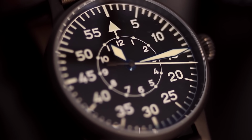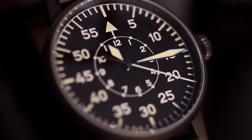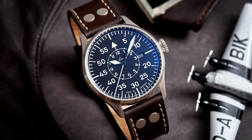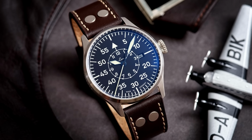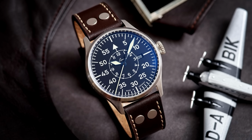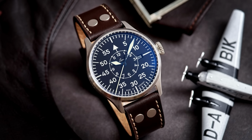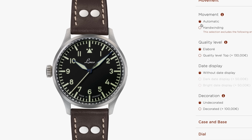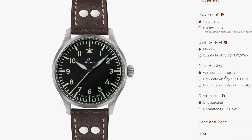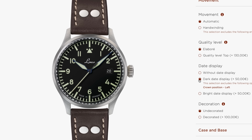Laco were too. The great thing about the Laco is that you can go absolutely nuts on the specification. This is customizable to the absolute max, Tom. And I know how you like choices. You can customize so much of this watch. It's really cool. Starting from €850, you can decide anything from what size you'd like, 37mm all the way up to 43, what dial type you like, if you want the crown on the left or the right, if you would like the movement to be a higher quality and finished with a date or not. You can even choose light mode or dark mode for the date, which is cool.